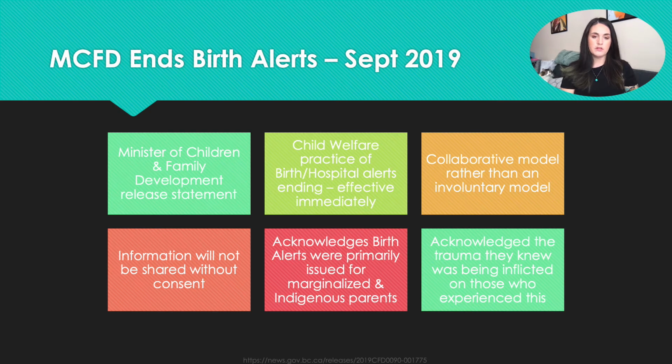We know that birth alerts have been primarily issued for marginalized women and disproportionately Indigenous women. We acknowledge the trauma women experience when they become aware that a birth alert has been issued. We also heard calls to end this practice from Indigenous communities, organizations, and the report from the National Inquiry into Missing and Murdered Indigenous Women and Girls. Moving to a voluntary approach of providing early supports and preventative services to expectant parents will help them plan and safely care for their babies.